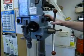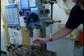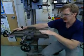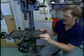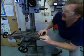This is not a very large machine, but there's quite a bit of flexibility built into it. You can see the size of the bed here. It's about 2 feet long. So you can easily put a part on here that's maybe 2 or 3 feet long and a foot or so wide. But with this machine, it's quite possible to work on parts that are much larger than that.